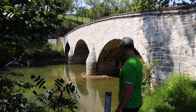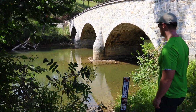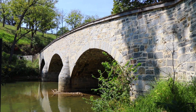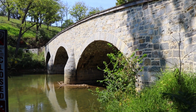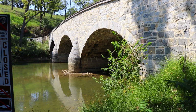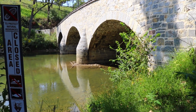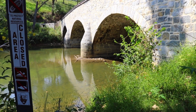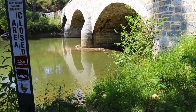The bridge is in excellent condition right now, and the reason for that is the National Park Service actually did a 15-month restoration of the bridge after part of the bridge collapsed and fell into the river. A team came in and spent 15 months taking the bridge apart, painstakingly mapping where the stones were, and then putting everything back together exactly the way that it was before.